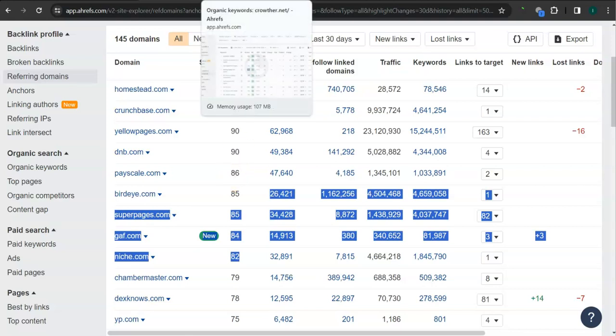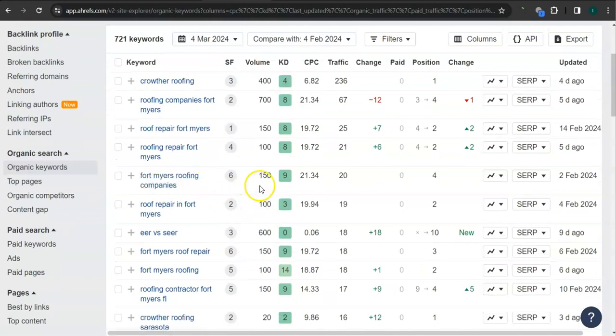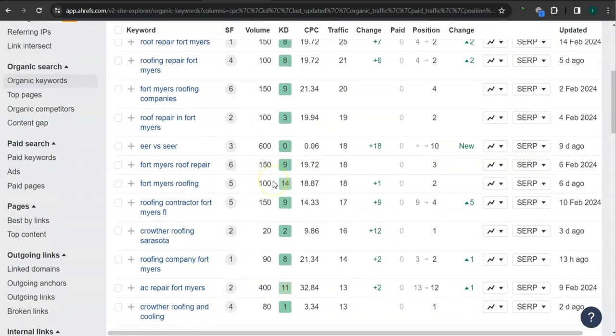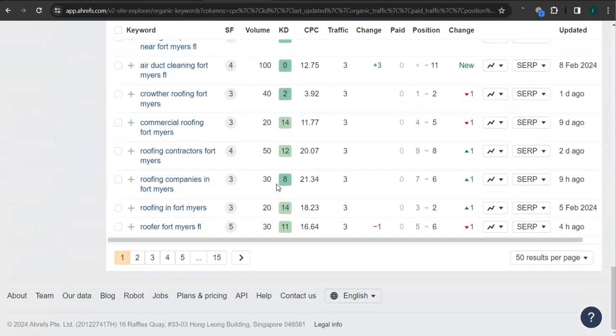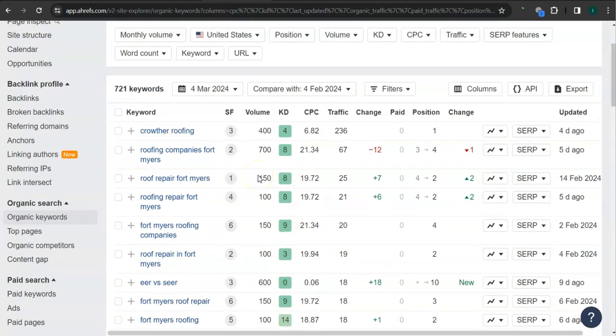And last and most importantly, the keywords. These are all the keywords that they have. For example, roofing companies Fort Myers has 700 searches in Google in the last 30 days. Roofing repair Fort Myers, 100 searches. Fort Myers roofing companies, 150 searches. And there's still a lot more here. So if you get the most relevant keywords and add them as content into your website, that's going to boost your searchability. And imagine the number of people finding you instead of your competitors.